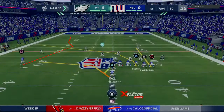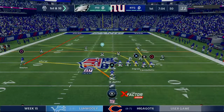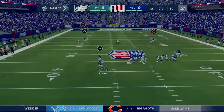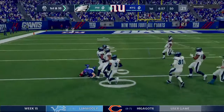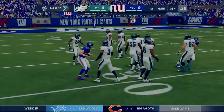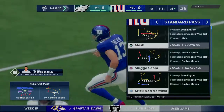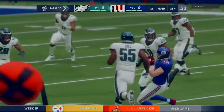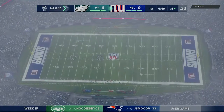They're coming out with a jumbo package to start the drive. From the midfield stripe, they'll look to throw. Forced out to his left. He'll run it. Just like that, a pickup of 20 on their first play from scrimmage. Partner, he was going through his progressions. Not there, not there. After about the 3rd one, he decided he better pull it down and run for it. And he slides down and avoids the hit for good measure.